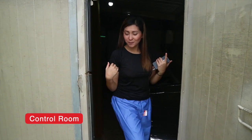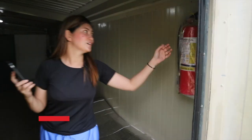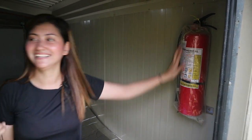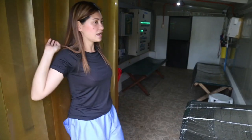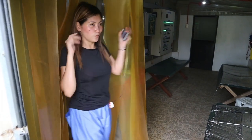So pagpasok na pagpasok mo, on the left side, we have here our fire extinguisher in case of fire. And on the right side naman is the yellow curtain kung saan pinoprotektahan niya yung pinto against langaw and other insects. So, ayan.